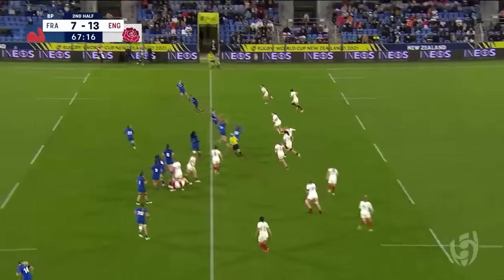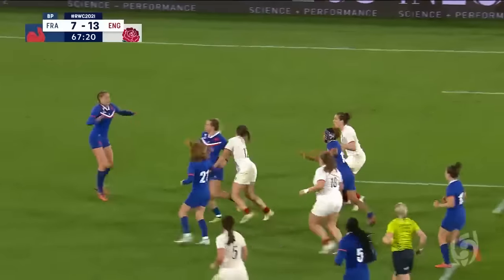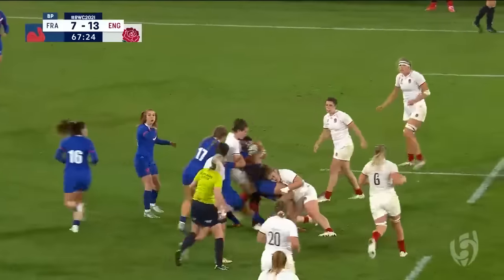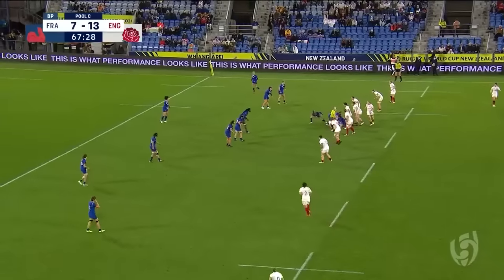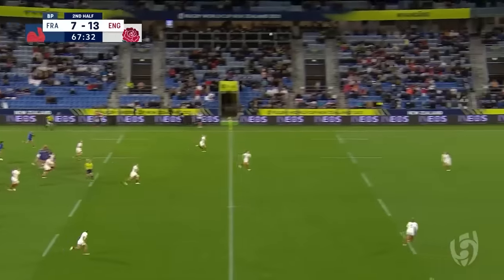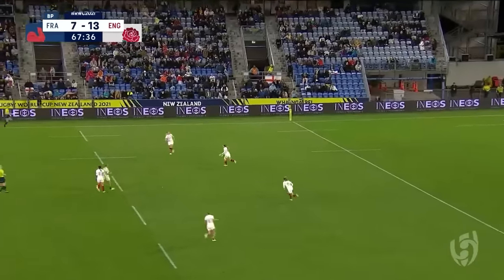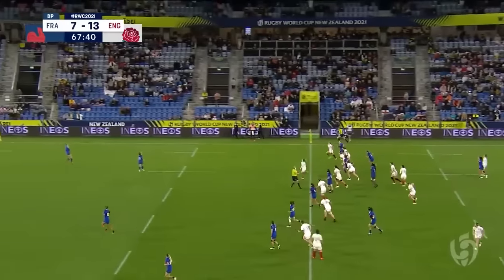Harrison. High again with the kick. France let it bounce, dangerous. Fall into the hands of Philippon. Slightly high arms from Scarrett, trying to rip the ball away. Drouin. Stop. Bit of kick tennis at the moment between these two teams. Harrison. Retreat. Kicks that high.